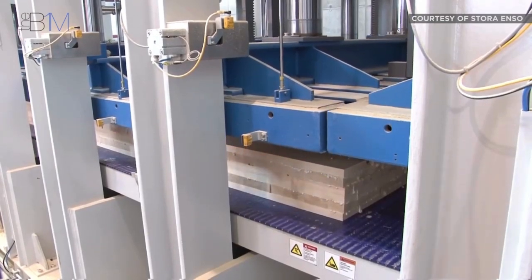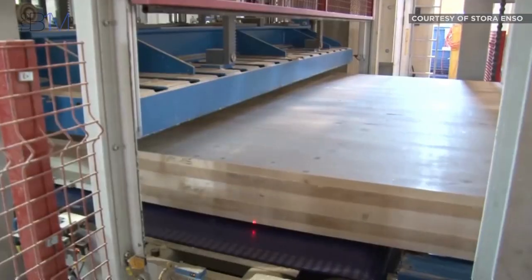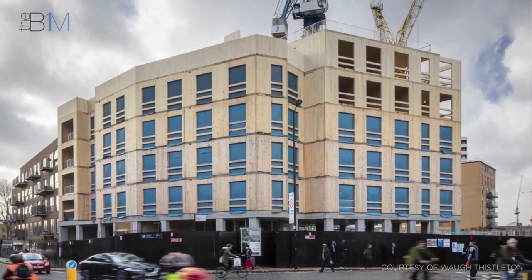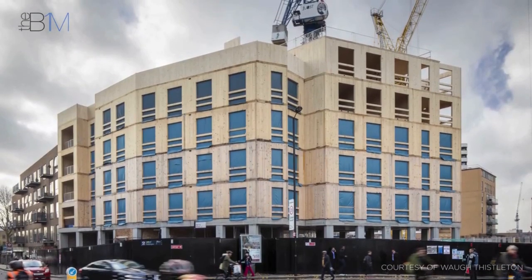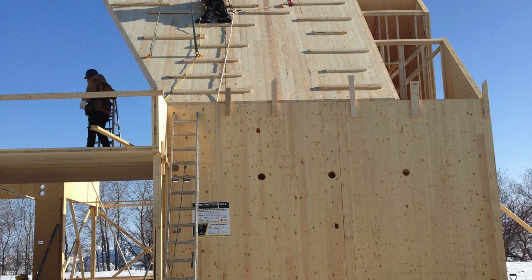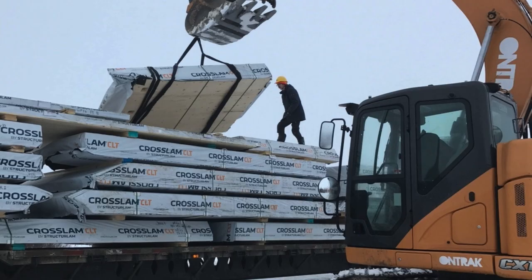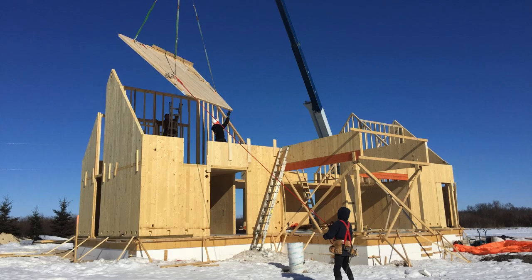To create CLT, several layers of single boards of wood are glued together in alternating grain directions, creating prefabricated slabs. CLT slabs can be up to a foot thick, supporting up to a 100-story building. The slabs are designed to fit any specification, size, and dimensions, which opens up a wider range of design possibilities for architects. The prefabricated slabs are then shipped to the site and quickly installed by connecting the slabs.